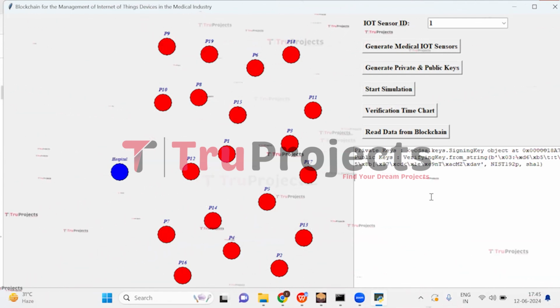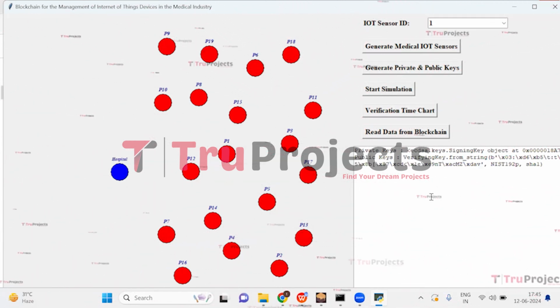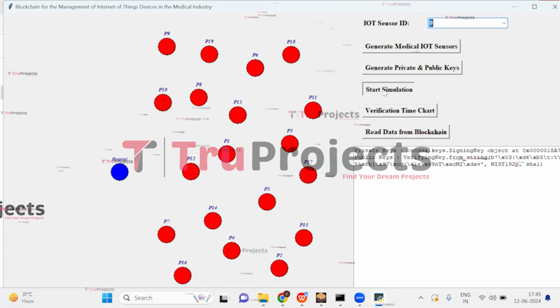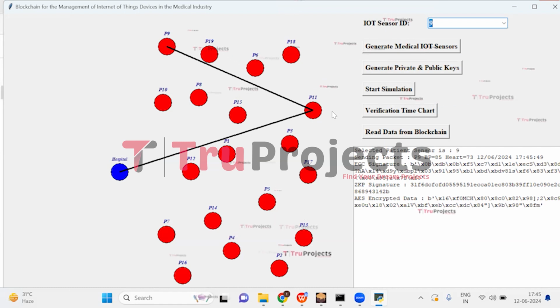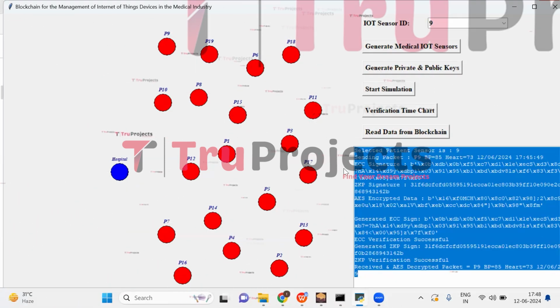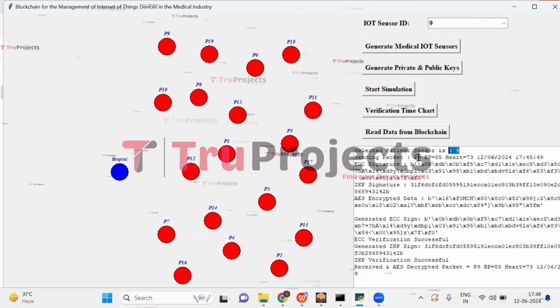Now we need to start the simulation, that is, we have to send the information from the patient sensor ID to the hospital. So we need to select the sensor ID first. We will select 9 and now click on start simulation. Here we can observe that from patient 9, information is being sent to the P11 node, and then the data is being sent to the hospital, which is in blue color. And here we can see the information related to the data transmission from patient 9 to the hospital.